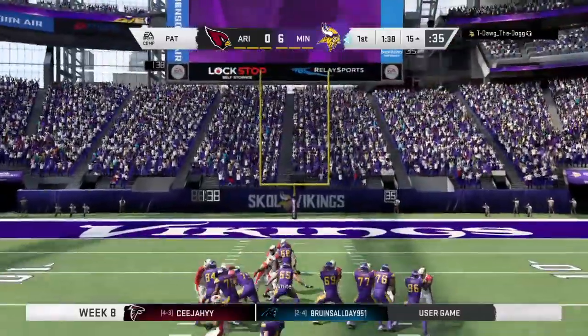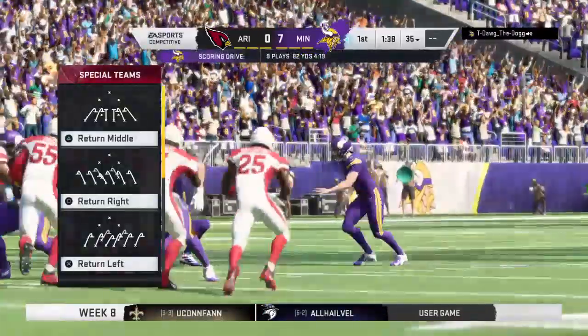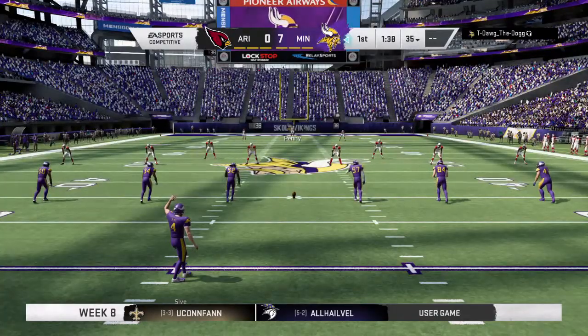And the Vikings take the ball down the field and score on their opening drive. Extra point right down the middle. And it's now a 7-0 game.